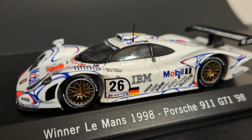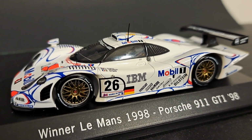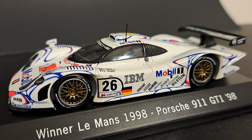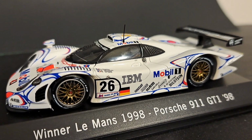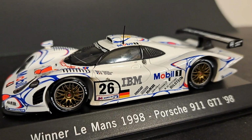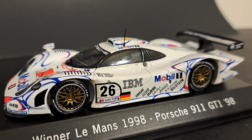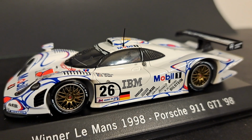Anyhow, this particular car was designed by Norbert Singer and Tony Hatter, and it competed in the FIA GT1 class, which also required 20 street legal versions for homologation purposes, although only one was made for the 1998 model year, and was named the 911 GT1 Straßenversion, or street version.